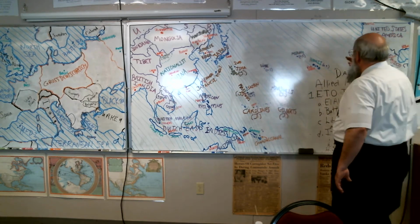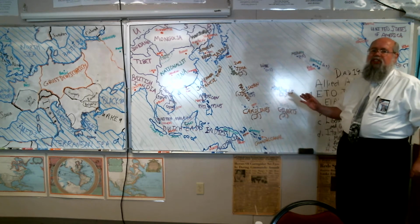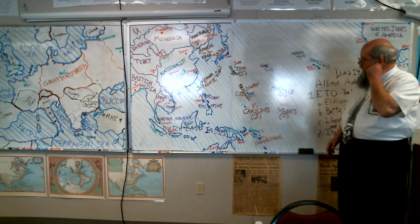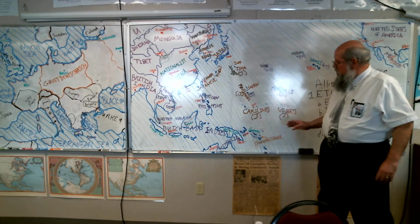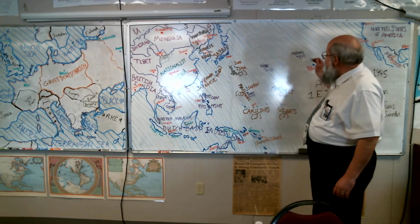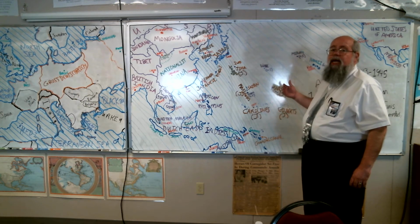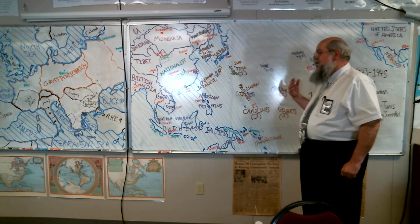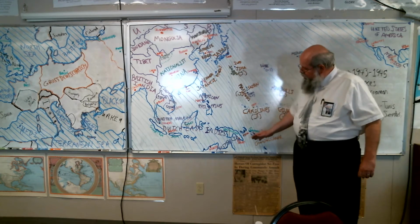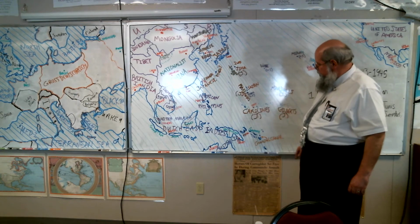But that code is changed just before this new operation. They begin working on it, and they think the attack is going to happen down here. So we send the aircraft carriers Yorktown and Lexington south to stop or at least attack the Japanese invasion force headed for Port Moresby.